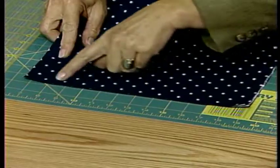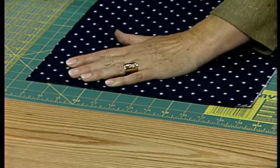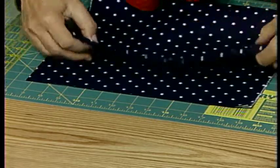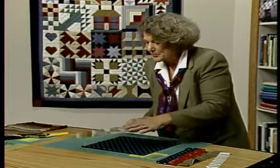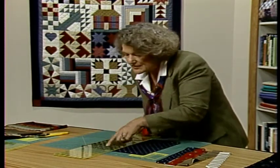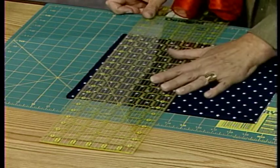And notice that this has wonderful marked lines both vertically and horizontally. I can just lay this down here, and I'm going to bring up my folded edge. Now this is important that this line's right up on there. And we'll put this nice wide plastic ruler, and we will just give this a cut so we can straighten up the edges, because I want this edge straight and this edge straight.